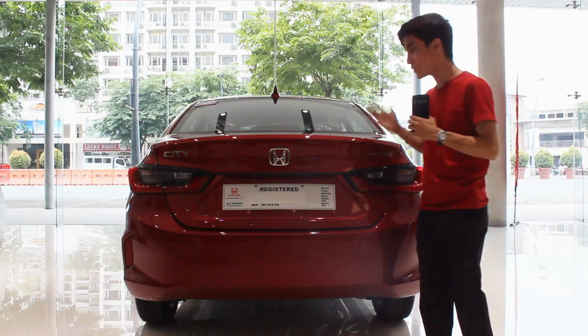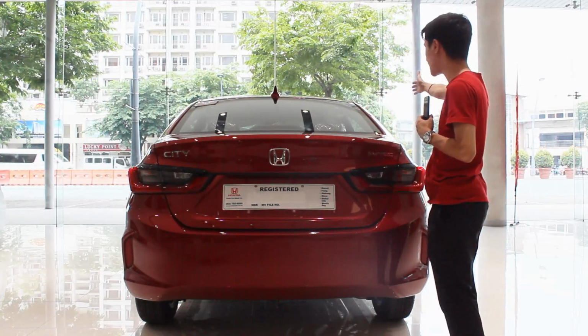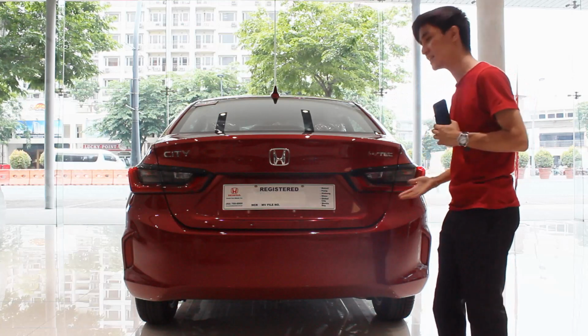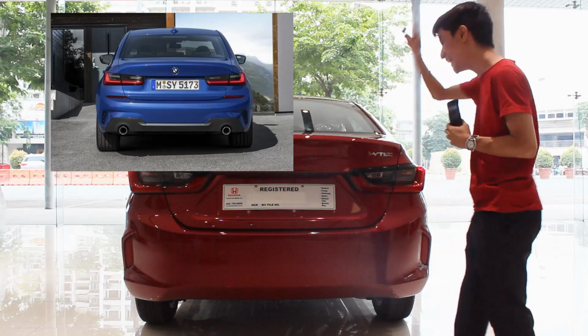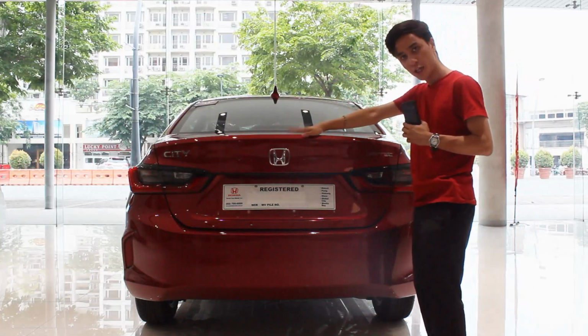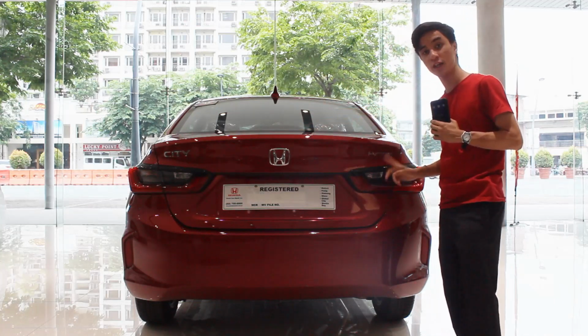So here at the rear of the Honda City, despite being the middle variant and having halogen headlights up front, the rear taillights are still LED. And yes, the rear still looks nice. The differences from the RS variant, of course, you don't get the gloss black spoiler here anymore, and there's the absence of the RS badge here.